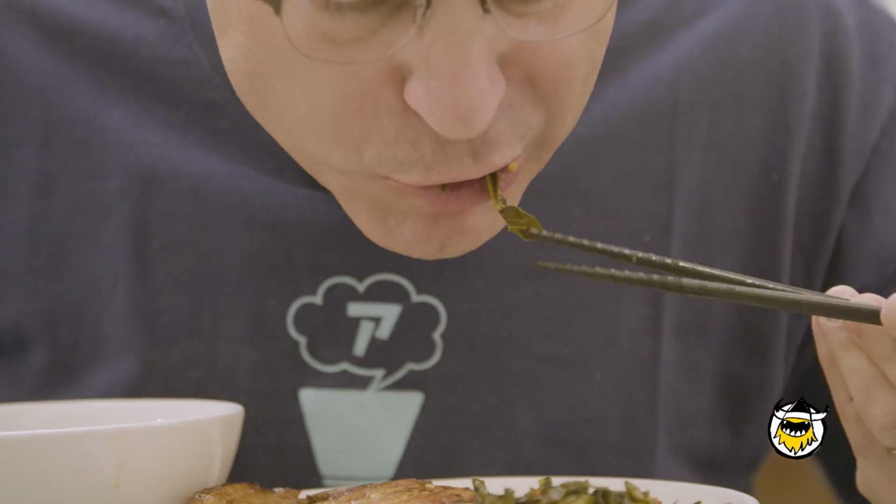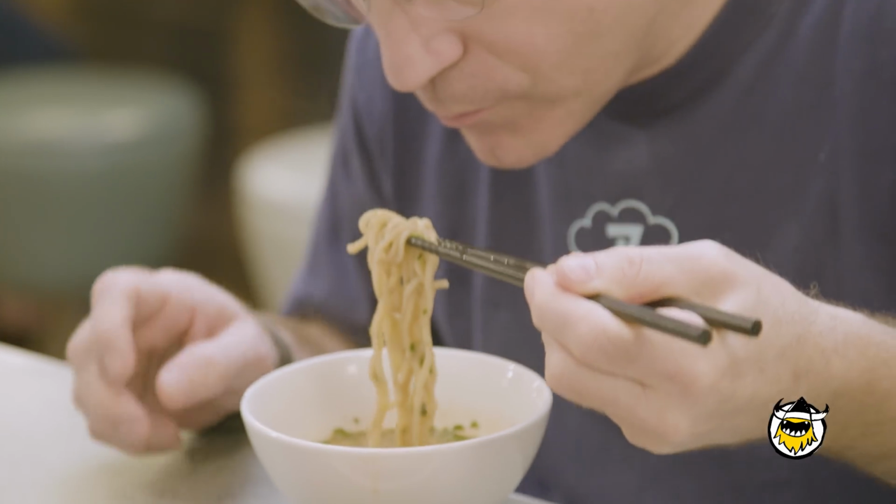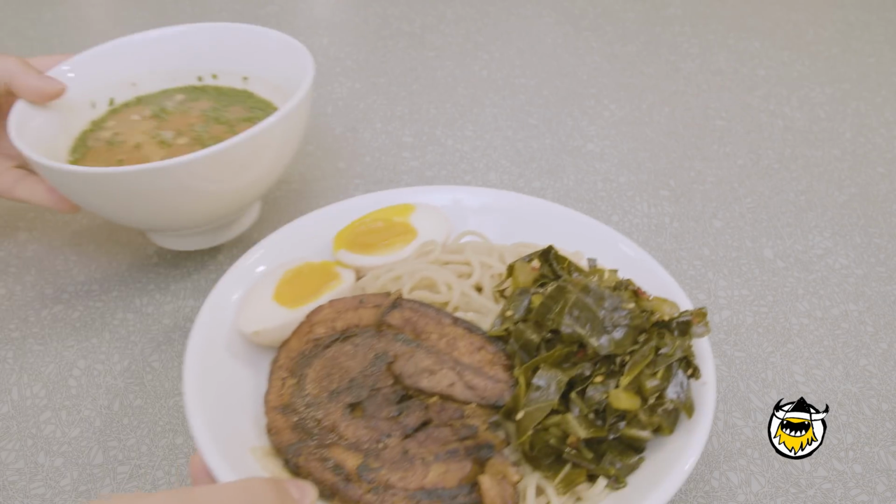And no matter how much I warn a guest or advise a guest, a lot of people end up taking the broth and dumping it on top of their cold noodles, which is just sort of like eating pizza with a fork and a knife.